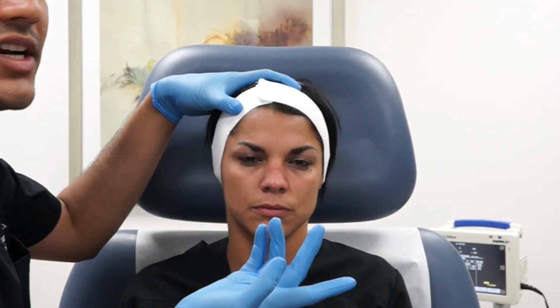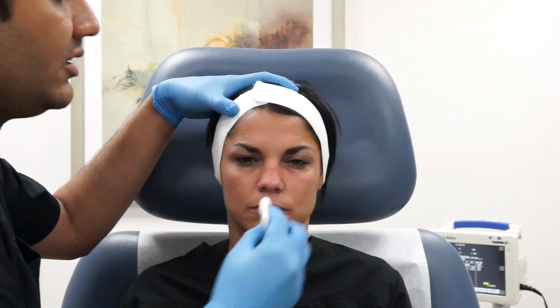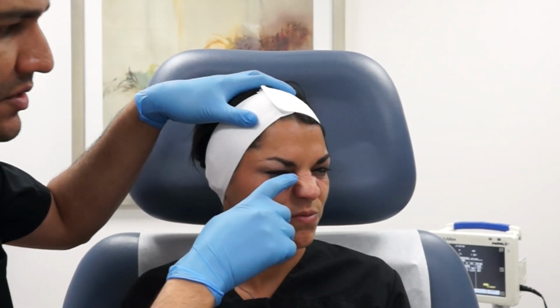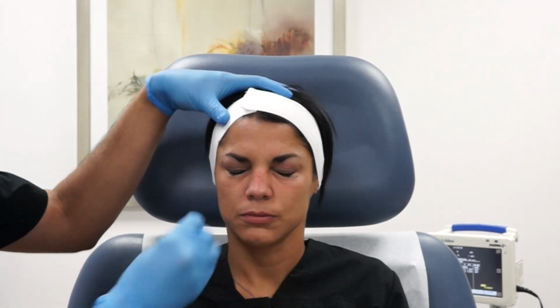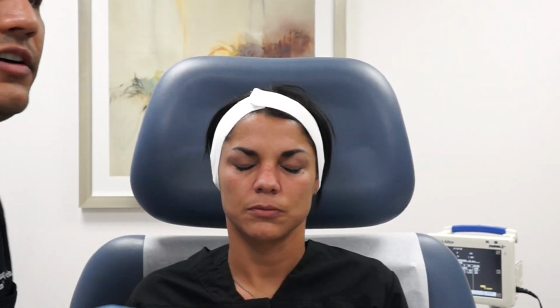If you don't know where to inject, all you have to do is ask her to make a frown for me, and you can see right into the body of the muscle. So pretty easy injection. As you can see, the patient tolerated it very well. And in about 7 to 14 days, like with any other injection, she won't have any more bunny lines and she will be very happy.